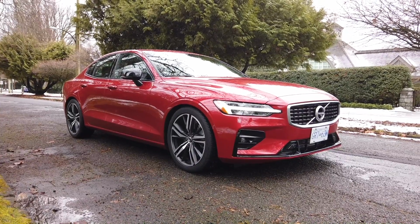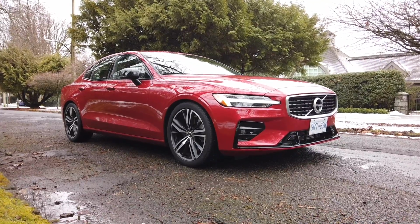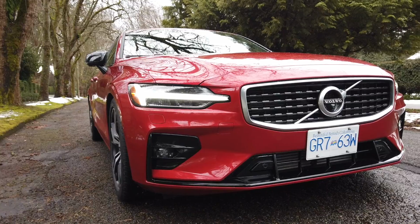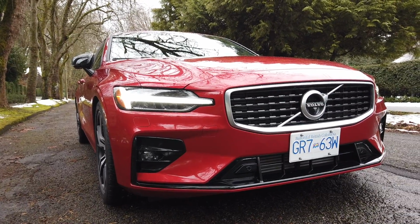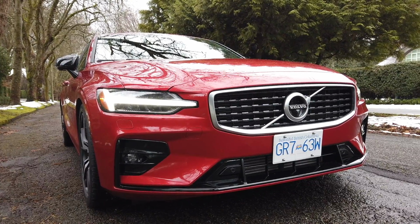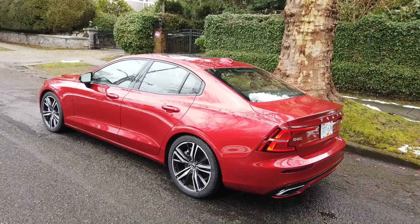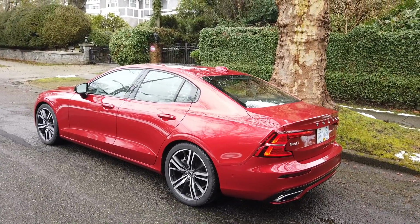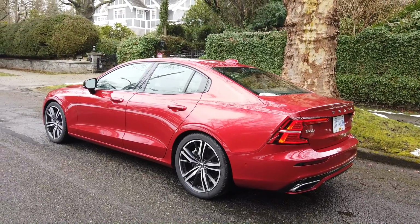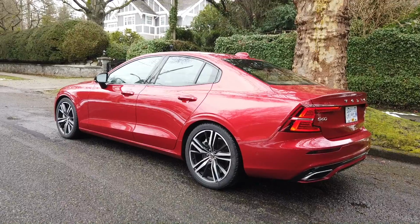And with this new model built on this new platform, it's a little bit bigger. It's longer in the wheelbase by 96 millimeters, which stretches the wheels out to the corners, gives you an elongated, muscular domed hood. It's framed at the front with the Thor hammer headlamps. A beautiful looking car with nice accents. The R design we have here has more black accents and trim around the windows, and the wheels are 19 inches on this model. The base model that starts around $42,000 gets 17-inch wheels.